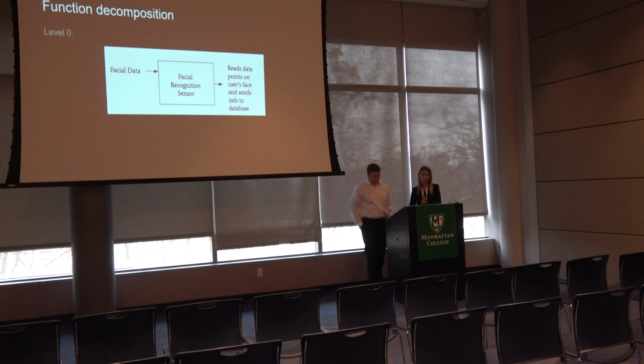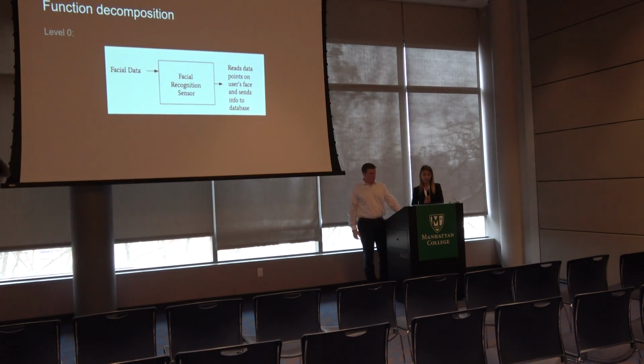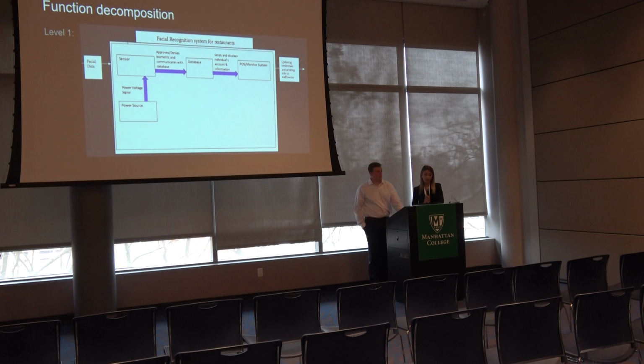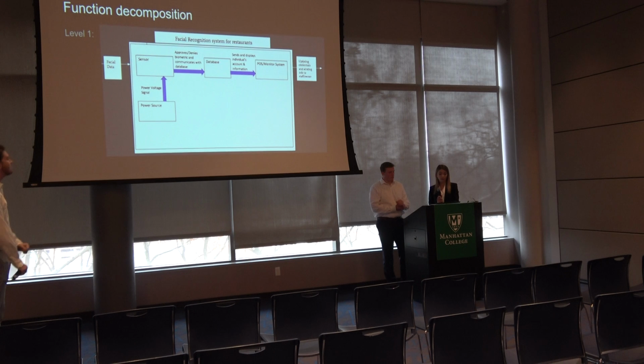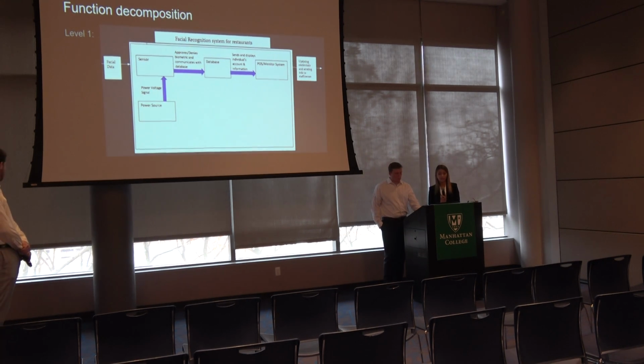Our input for the facial recognition sensor is the facial data, and the output reads data points on the user's face and sends the information to the database. Then this is the layered functional decomposition, where the input is the facial data, and the sensor is powered by the voltage signal, which then approves or denies the biometric and also communicates with the database, which sends and displays the individual's account and information onto the POS system, and the output is updating the credentials and sending the information to the staff and owner.